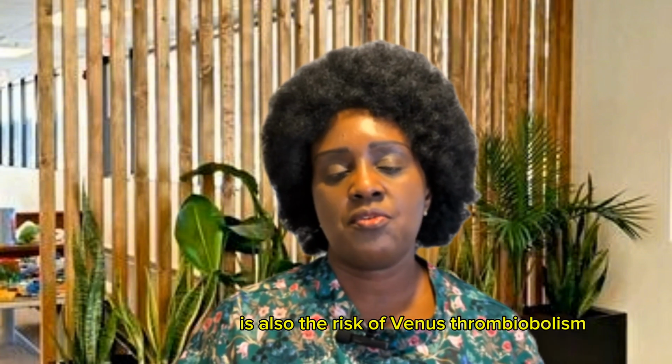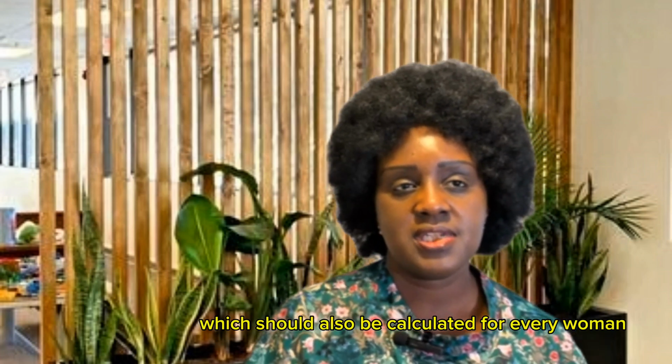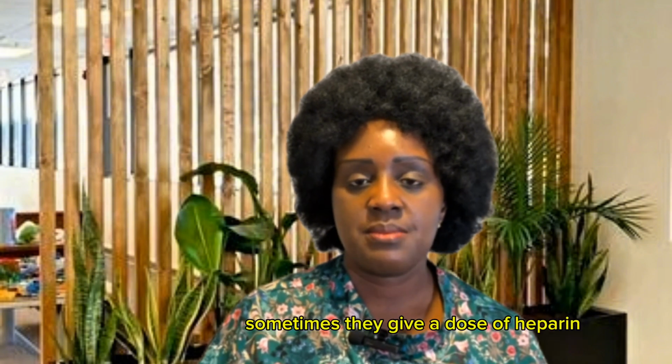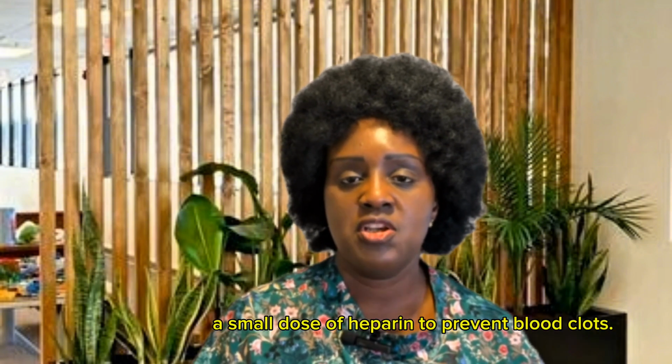There's also the risk of venous thromboembolism, which should be calculated for every woman, and antithromboembolic stockings should be worn. Sometimes they give a small dose of heparin to prevent blood clots.